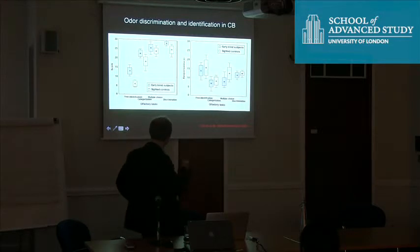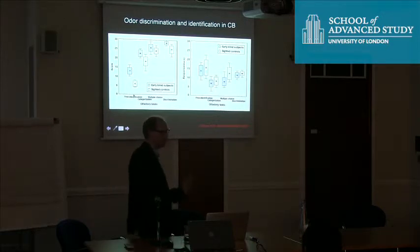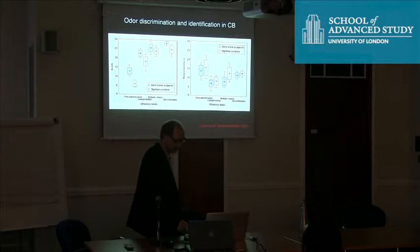Of course, with this difference, we did not find a significant increase in free identification, but it may have been due to the fact that they used another kind of test.